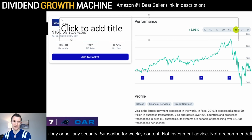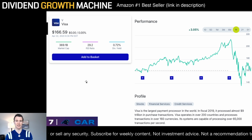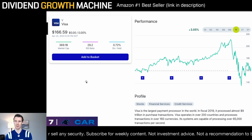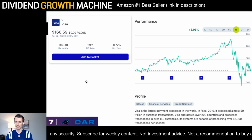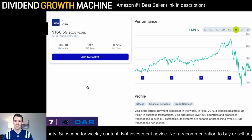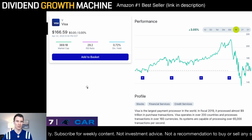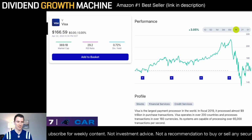Number 7, this is my favorite pick. Carolina Panthers go with Visa. Very small dividend yield, but this is just an absolute dividend growth animal. They're capable of processing 65,000 transactions per second. It's the largest payment processor in the world. So just an absolute great pick there by the Panthers.